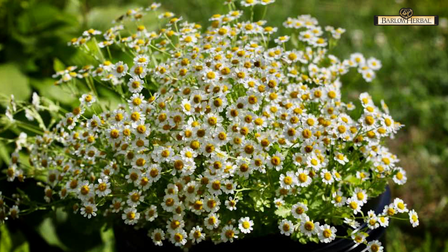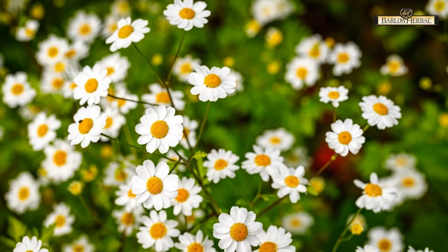So Feverfew is one of those plants that grows all over Europe and all over North America. It's a perennial plant that will come up every year, and it makes a beautiful addition not only to your herbal garden, but to your flower garden. Feverfew actually got its name because it was known as a fever reducer. What it's been known for and used for mostly are migraines and headaches. That would make perfect sense, right?